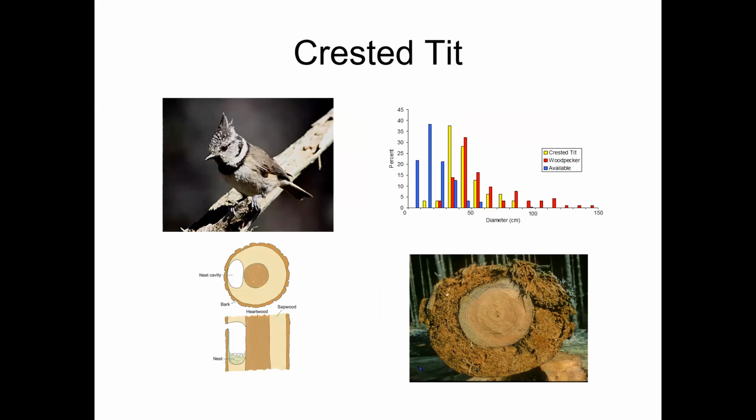Crested tit, another of the iconic pinewood species. One of the key things they rely on for nesting is soft sapwood in a pine tree. They make excavations in the tree for a nest cavity. Heartwood is hard, but sapwood rots and becomes soft after about 10 years, and they can dig into it and make a nest. This shows a transverse section through a dead pine. There's the heartwood, virtually untouched by fungus. Sapwood, rotten.